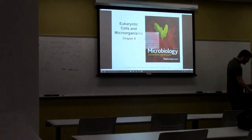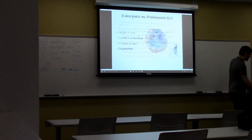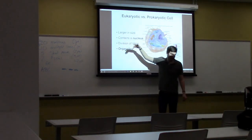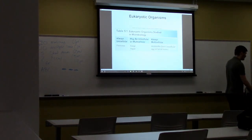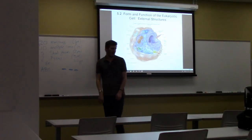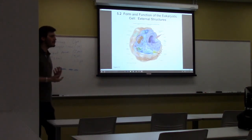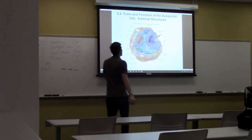Chapter 5. Eukaryotes. So again, another slide explaining the differences. Alright, so this is a nice summary slide of all the different structures within a eukaryote. Again, there's a lot of white space on this, so you can test yourself and see how much you remember about these. Okay? So let's go through them and see how much you guys know.